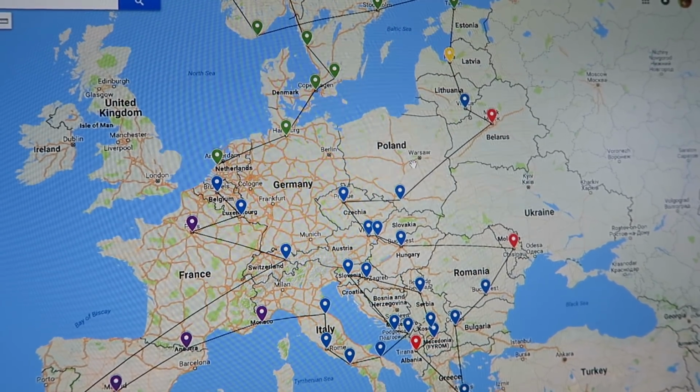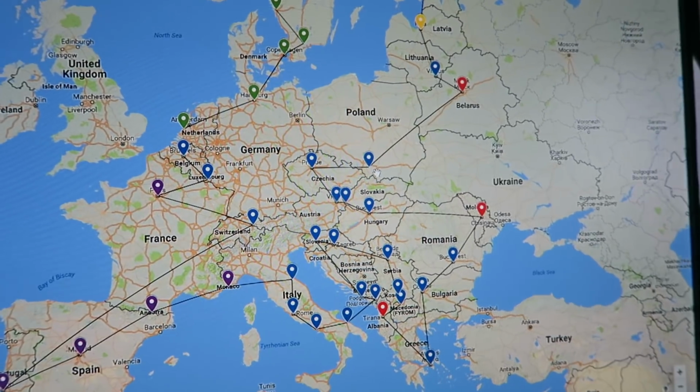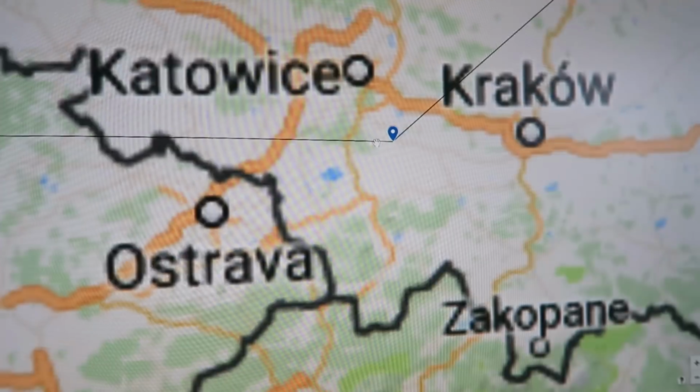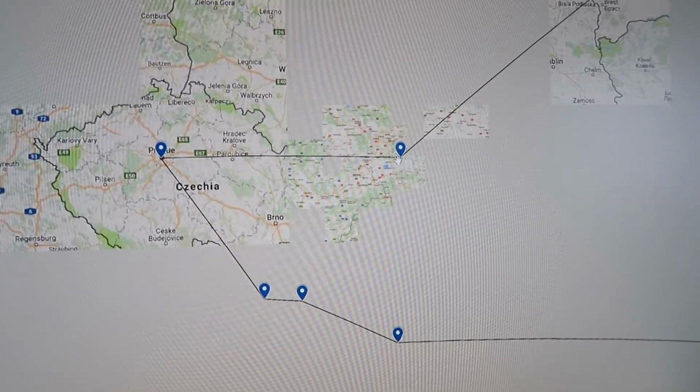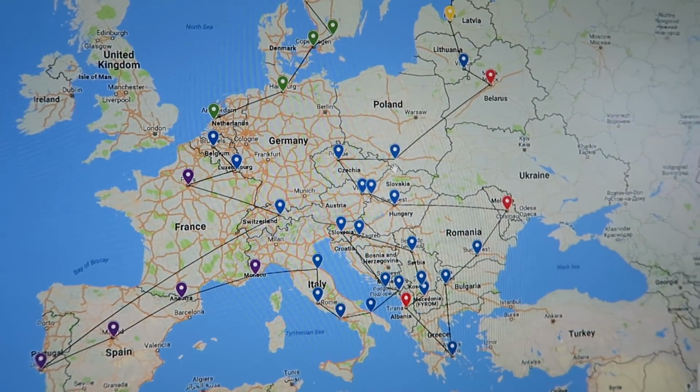The roads there are pretty bad, I heard. So this cycling route would be a better choice for me, I think. Then this right here is Auschwitz. I don't know if you heard of that place. It's the place where the Nazis killed a lot of Jews.